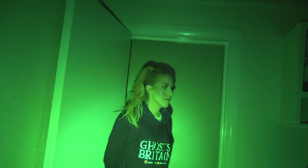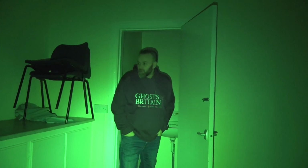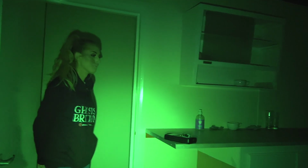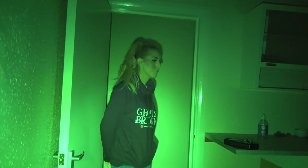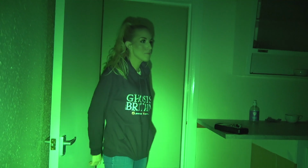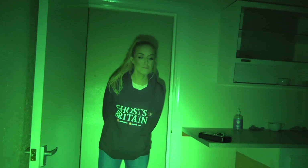So allegedly there's a poltergeist in this bit that likes to open and close doors. And then you've got a small toilet as well. It's enough for an apartment, isn't it? If anyone is here and wants to set that off, please just stand in front of it. We're not going to hurt you.